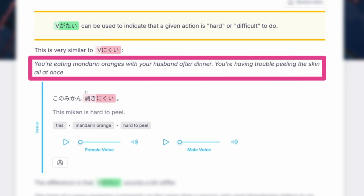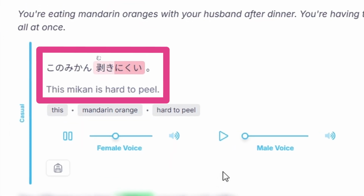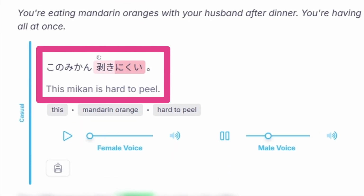You're eating mandarin oranges with your husband after dinner. You're having trouble peeling the skin all at once. このみかん剥きにくい。 This mikan is hard to peel.